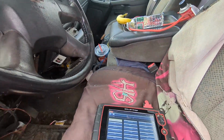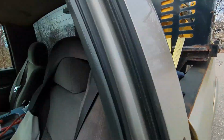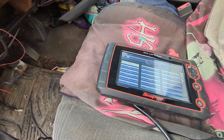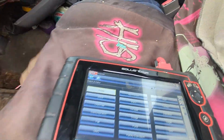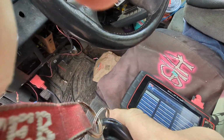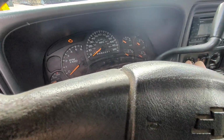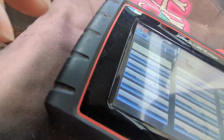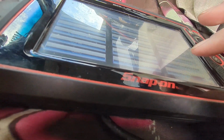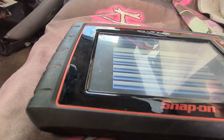Got my breakfast there. We're back on what we call the dump truck. Some people in the comments said they were interested in seeing more of this jalopy, and they said the check engine light was flashing on the way in this morning. I wanted to connect to this today anyhow and see if there's anything.